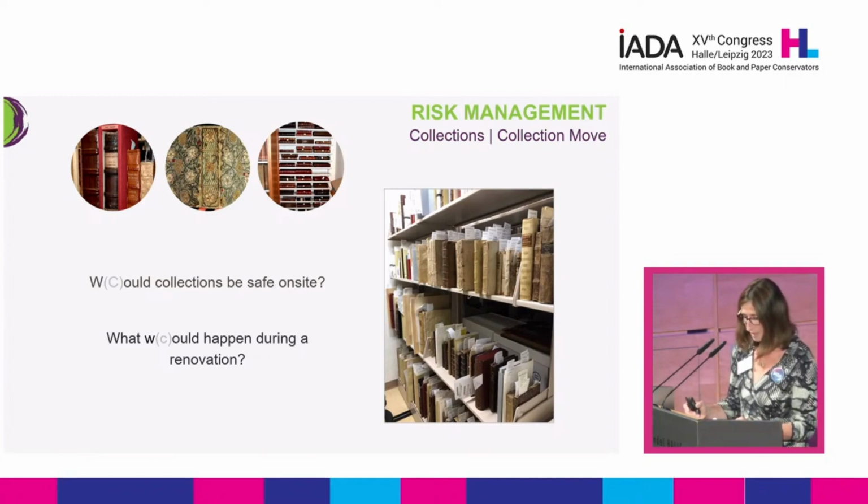We focused on 3 categories of disaster. Water, pipes easily burst during a renovation. Fire, hot work was happening in numerous spaces throughout the building. Mechanical damage, drilling, tearing out ceilings and walls next to rare material. I can't stress enough the fact about the enormous amount of dust that is produced during a renovation like this one.